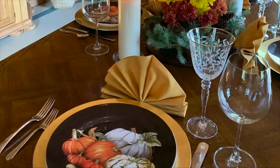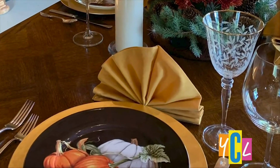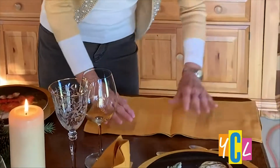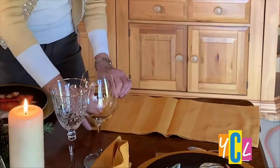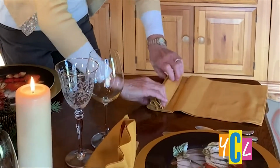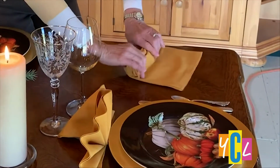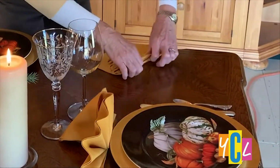But the thing that my guests always ask me and wonder about is, how in the world does she do those napkin folds? So I thought I'd show you. Take a napkin, cotton or linen or best, and fold it in half. And then fan fold most of the way. Just keep fan folding one more. And then you have all those folds on the outside.